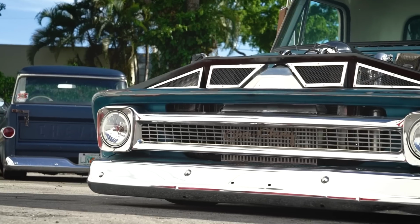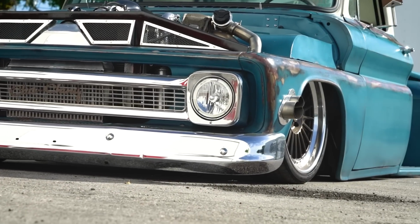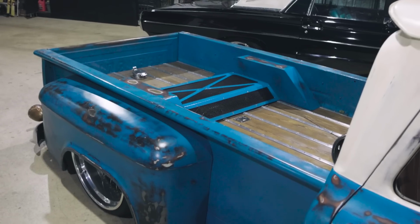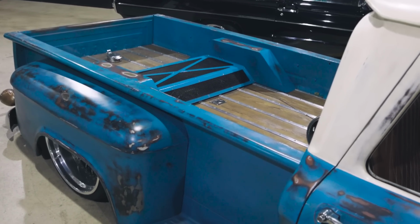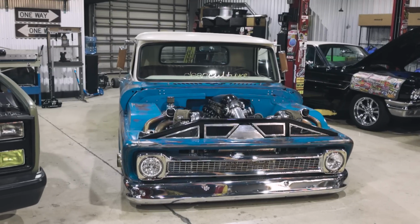Mike figured the best way to promote his shop would be to build a shop car. His plan was rather simple: find a classic pickup truck, restore it, bag it, and stick an LS in it. The basic plan for this truck was never to have this. My idea was a simple LS swap, patina truck, keeping the hood on it, and just something reliable to have fun and drive around. Mike was on the lookout for an older style C10 for a while, so it didn't take long for the perfect candidate to pop up on his radar.